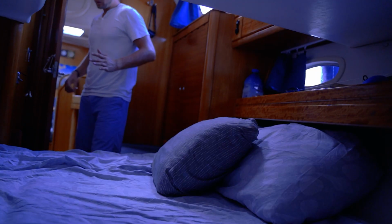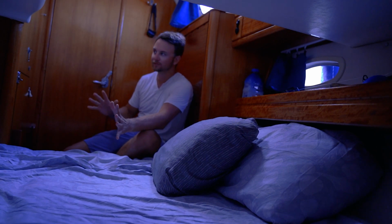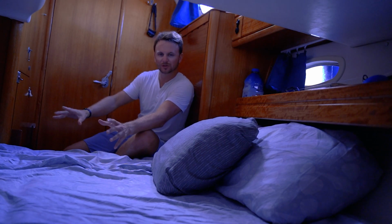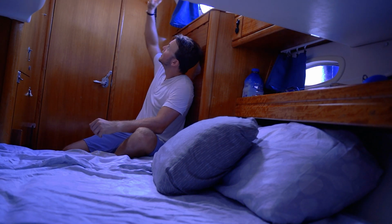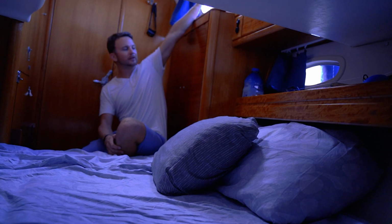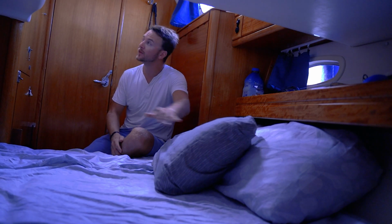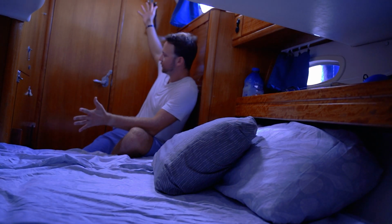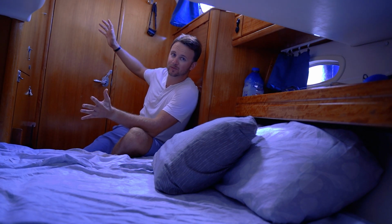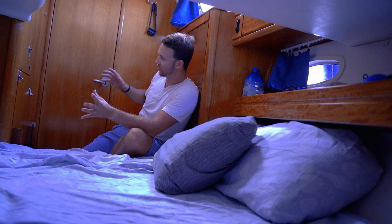All right, welcome to the starboard aft cabin. This is a really nice sized cabin with a large queen-ish size layout. It has an opening hatch above, an opening port light to the side, and then a lower window here as well. I have added in another fan in this room, and with all the hatches open and the fan running, this room actually stays pretty cool, which really surprised me because I didn't think there was going to be all that much flow in here.